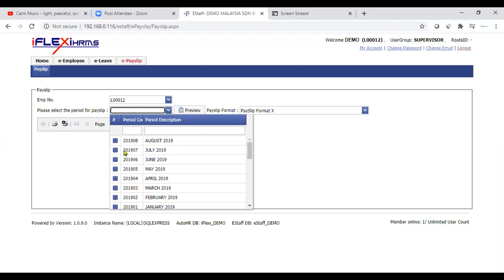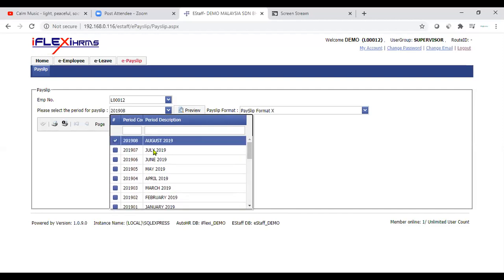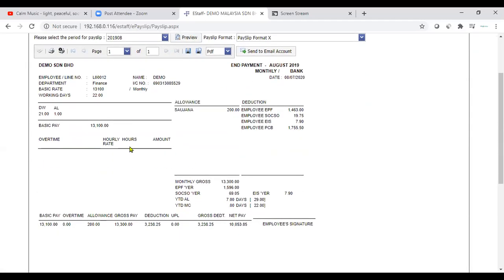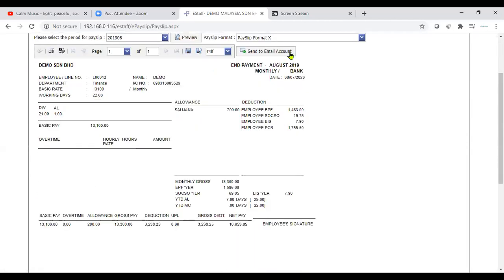So from here, you can choose a bunch of payslips in different months or even years ago. Everything is stored here, it's never deleted. So just preview. Click here to print, or you can convert to PDF. The sample payslip is exactly the same as what you have seen in iFLEXi payroll. Or you can choose to send to an email account instead.